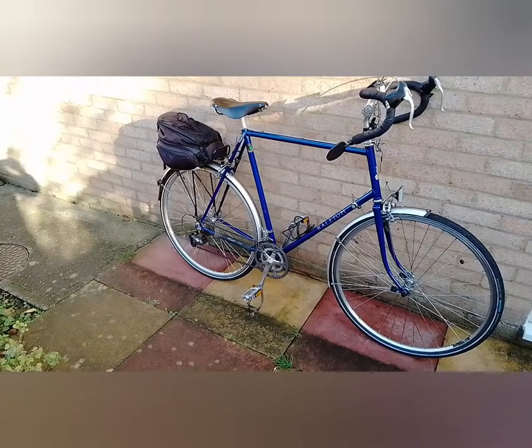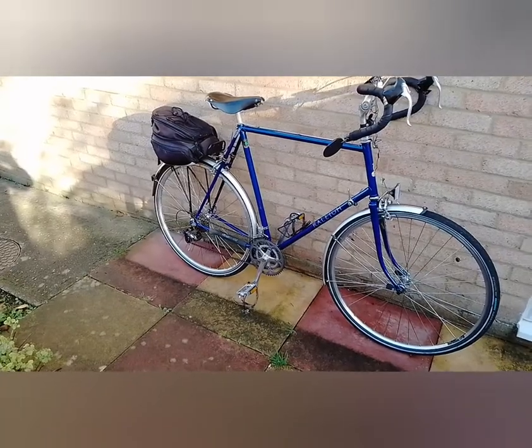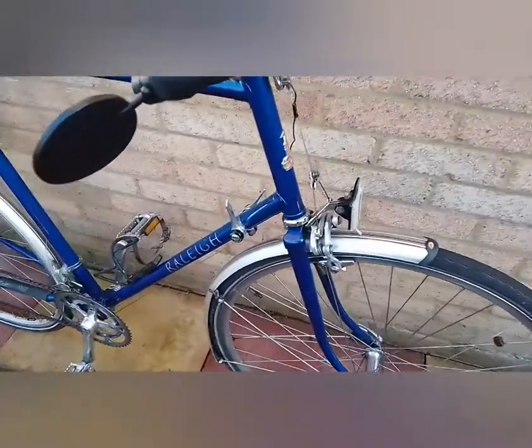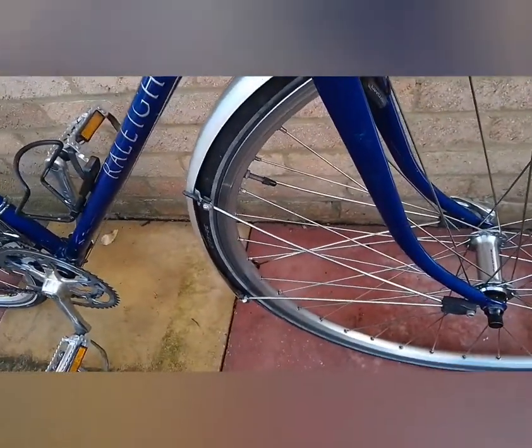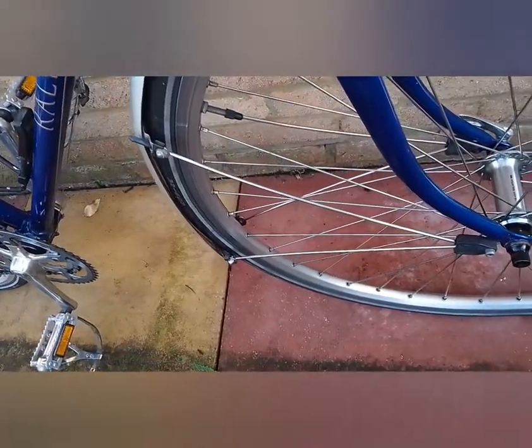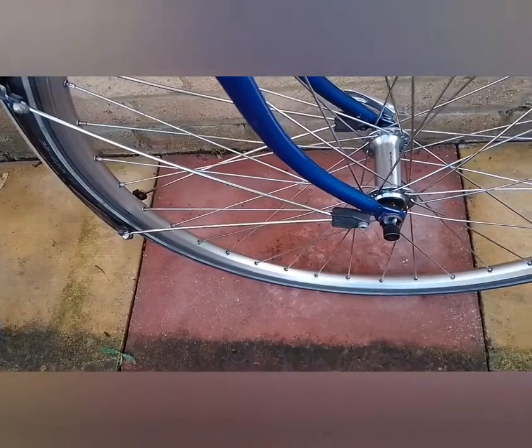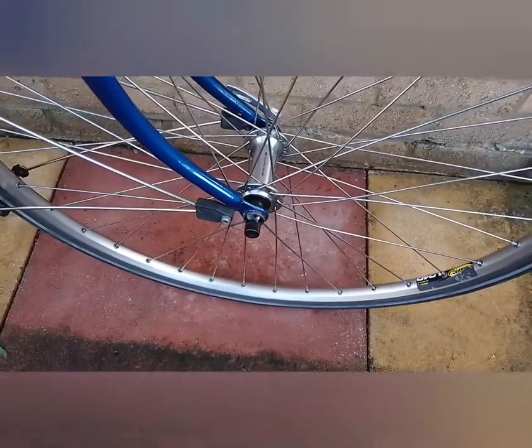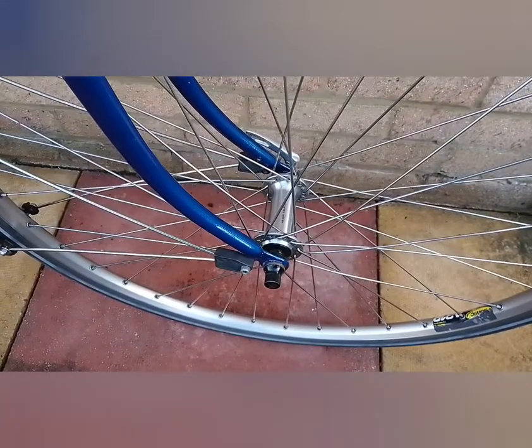This is my main bike. I currently cycle about 4,000 miles a year, so it's done well over 100,000 miles since I bought it from new. It originally came with Weinmann rims, but as they've worn out over the years, I of course replaced them.